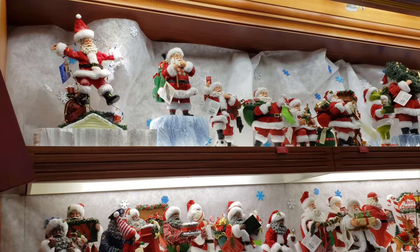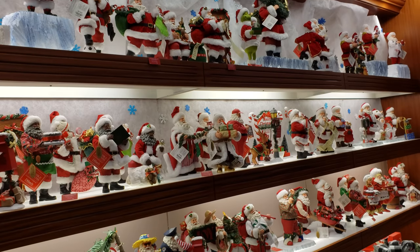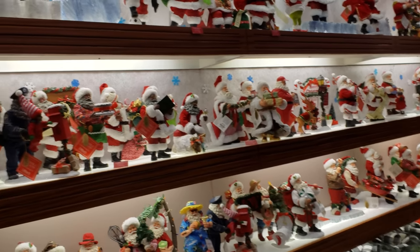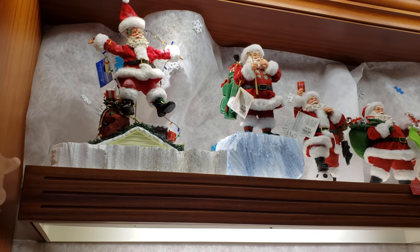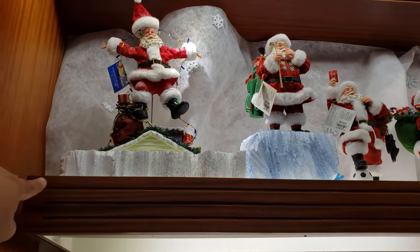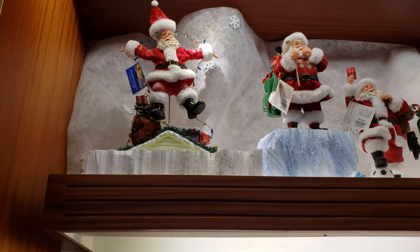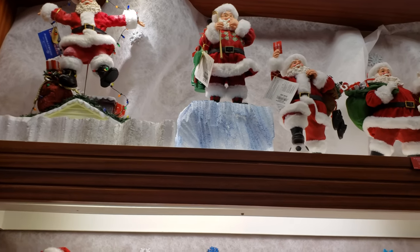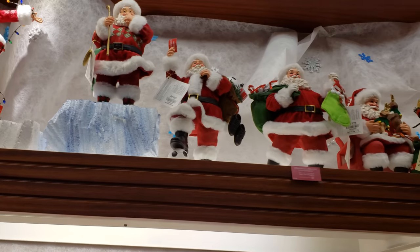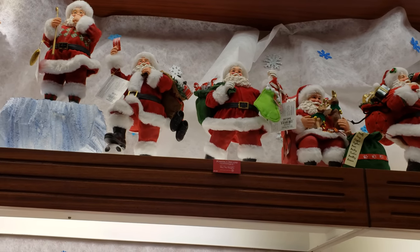Alright, you guys, here is part two, and look at this entire wall. It is filled with Santa. I even see a Grinch in there. But look at the Christmas Vacation one. That one's really cool. I like that. You like that? It's like Clark getting electrocuted. Yeah. Santa. Cool. I have no idea how much that is. Pretty cool. Some are going to be $60, I see. $58. Some are $45. This middle one right here is going to be $45.